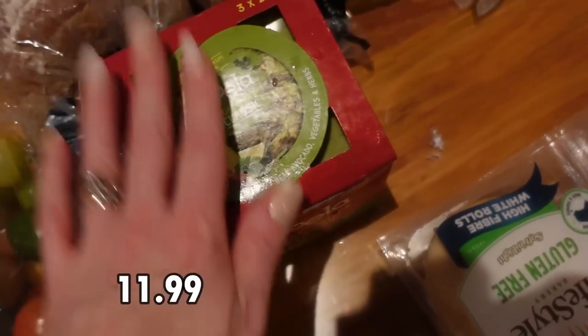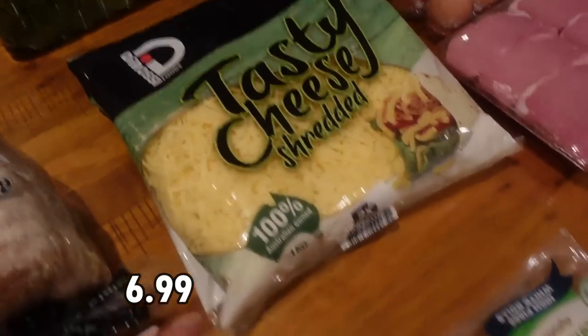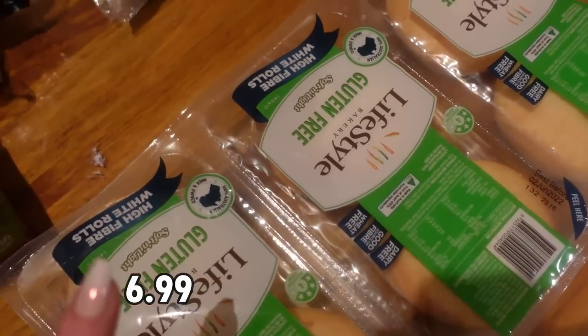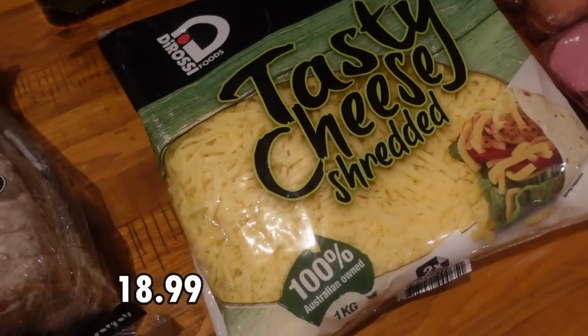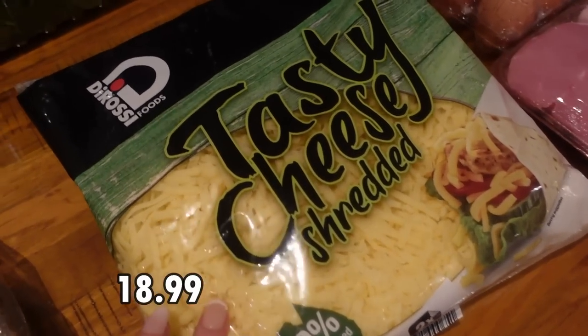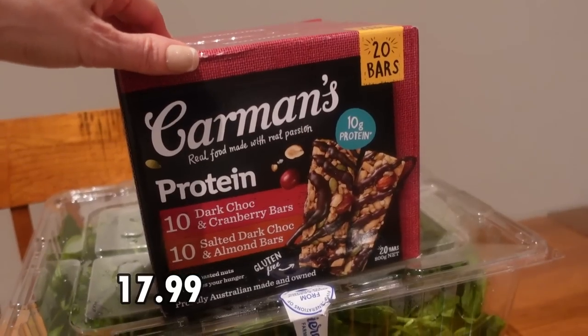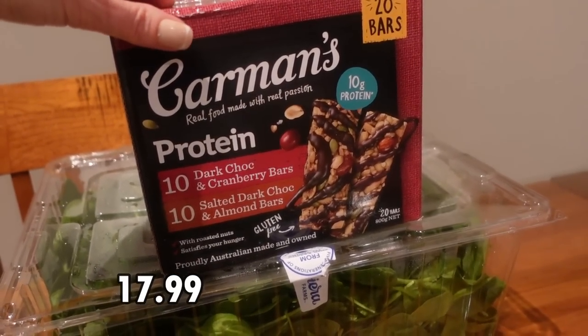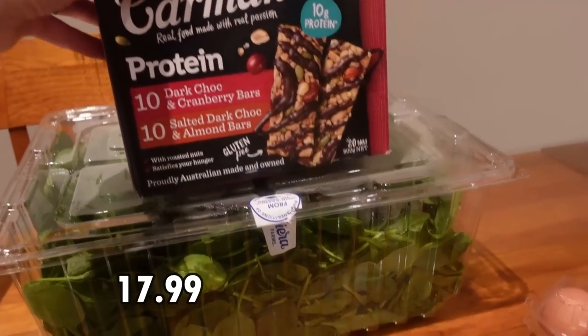We all love it. Gluten-free rolls, so it's good to get those. We've still got plenty of gluten-free bread in the freezer. Tasty cheese, yes, very happy to get these two big packs of tasty cheese. We're almost out. These muesli bars are really great, 20 in there, gluten-free, really great flavors, dark chocolate and cranberry, and salted dark chocolate and almond.